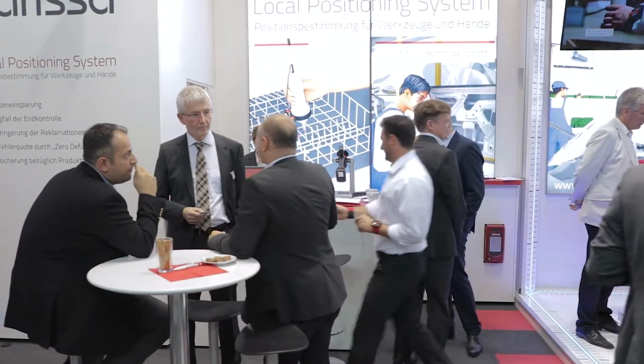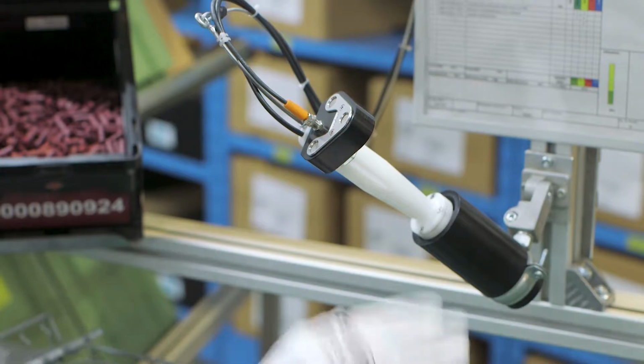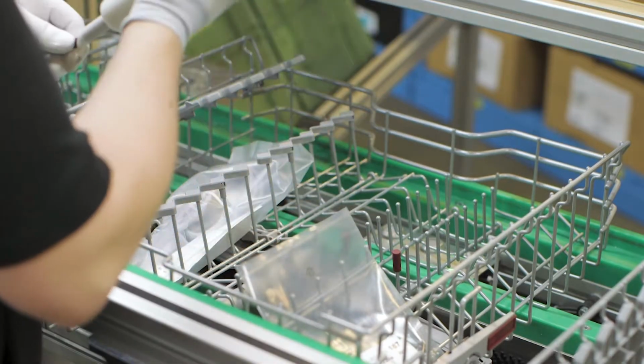We are especially pleased to report that between last year's Motek 2016 and this year's, we seem to have been discovered by so-called general industries. We now have several customers who produce general household appliances using our systems.